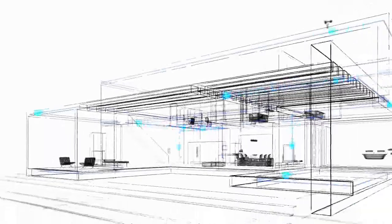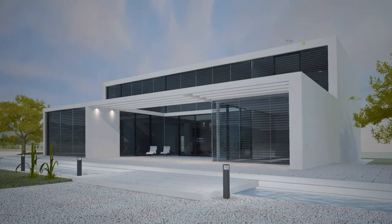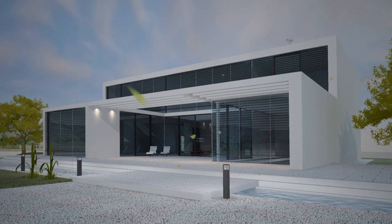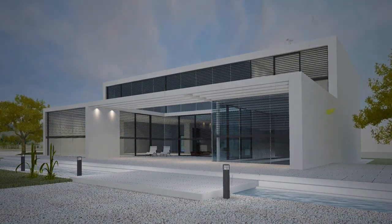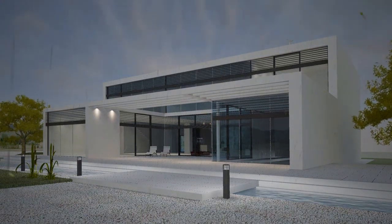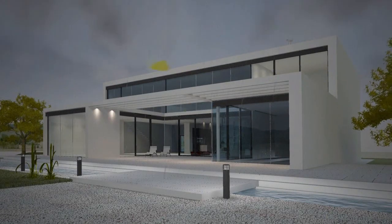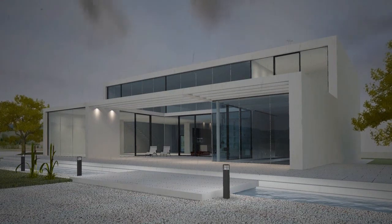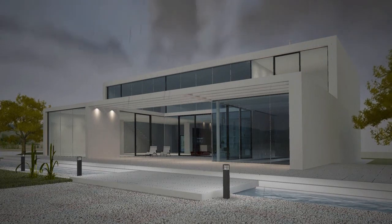The JUNG weather station is also part of modern building system technology. In addition to wind and rain, the associated combi sensors on the roof record twilight and brightness values as well as the time via radio signal. In addition to ensuring your protection from the sun, the blinds are raised automatically in the event of wind, and awnings are retracted in the event of heavy rain. The weather station also controls the exterior lighting or even the air conditioning in your conservatory if required. You also record the weather data for the long term, whereupon you're able to optimize, for example, your heating curve.